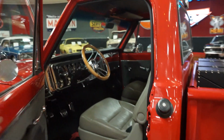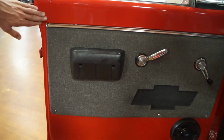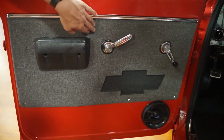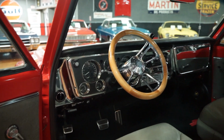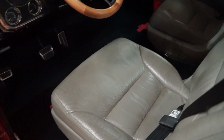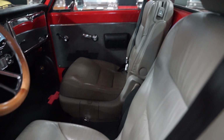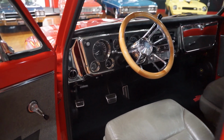Taking a look on the inside of the vehicle, door panel. So you have your painted top, painted bottom, and then the carpeted or cloth material in the center with the bow tie. Leather seats that look like they could be out of a newer style van or pickup truck. Does have 4 armrests, one on either side of each seat.